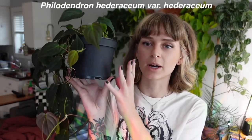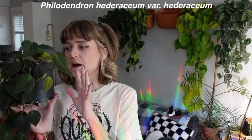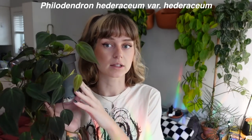Okay, next we have my philodendron micans, which is the only one that is not directly potted into the planters, as you can see. I am going to eventually pot it directly into a Wally Grow planter, but for now it's just not big enough. I need to take more propagations and add cuttings in to get this to be a little bit more full. But this is one of my absolute favorites.